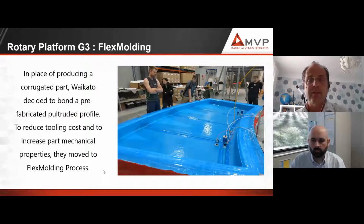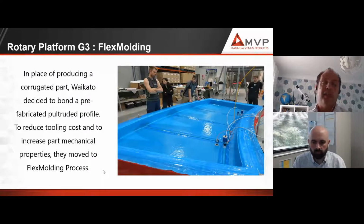Now, after that, and because they are located in New Zealand, always focused on improvement, they go for the third generation. The third generation is flex molding. Why? Because they are not going to make a corrugated part anymore. They decide to produce a flat part as fast as possible. And then they buy a prefabricated pultruded profile that they bond on it. And that was very easy, very fast, with the machine to bond.